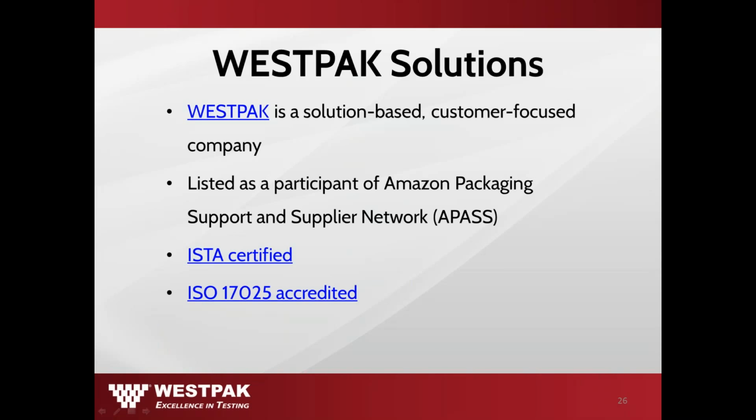Here at WESTPAK, we are a solutions-based company. We have helped several customers throughout many different industries solve issues related to packaging and product testing. We are an official participant in the APASS network, along with ISTA certification and ISO 17025 accreditation. Our testing services provide both simulation of the real-world distribution environments and stimulation testing to assess the mechanical properties of an item to ensure the packaging is adequate to protect its contents.